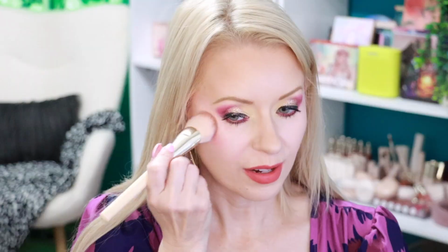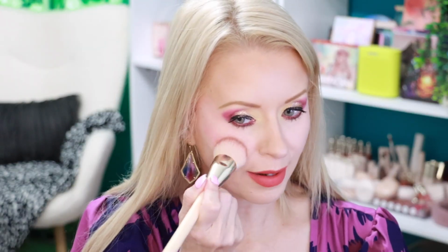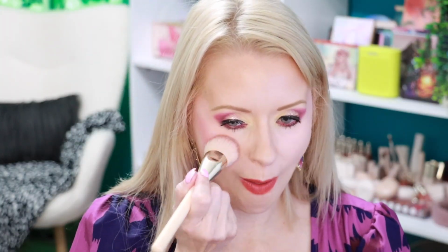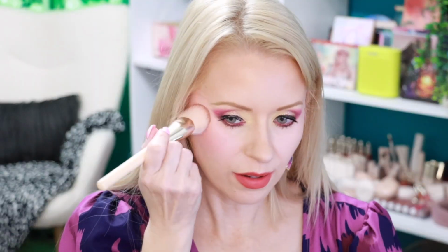So this next one is called Cherry Glow. And I dipped in really light-handed because this looks like it is super pigmented. Okay, maybe I can dip in a little harder. I really do like a bold blush. This is obviously going to be a little bit more red. And that is really, really pretty.